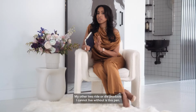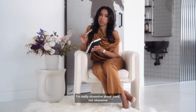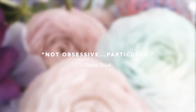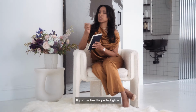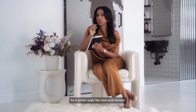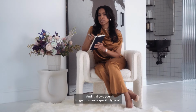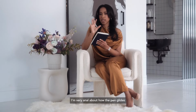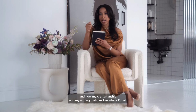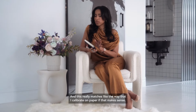I love this. My other two ride or die products I cannot live without is this pen. I'm really obsessive about pens. Not obsessive, particular. So this is the Muji pen. It just has like the perfect glide. It's a ballpoint pen, but it's a 0.38 millimeter. So it writes really neat and minimal, and it allows you to get this really specific type of, I'm very anal about how the pen glides and how my craftsmanship and my writing matches where I'm at. And this really matches the way that I calibrate on paper, if that makes sense.